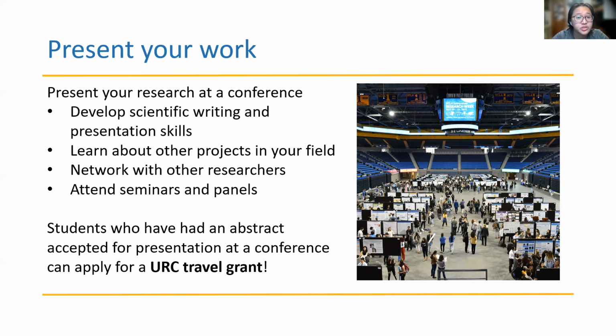And so that's Research Poster Day. We have up to around 1,000 undergrads who come and present their research over the course of one day. And so you can see lots of people there. This is definitely pre-COVID, but we're hoping to bring it back someday in the future.